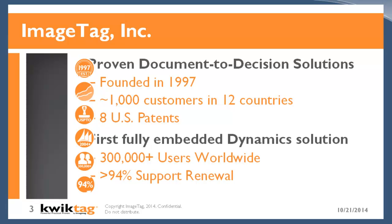One of them, as you'll notice here on the screen, is the way that we embed into Dynamics as a capture solution. So we were the first company to ever do this. We literally invented the ability to do this. And the other 7 patents mostly revolve around what we call our capture method, or the ways to get documents and data and images into the QuickTag system.